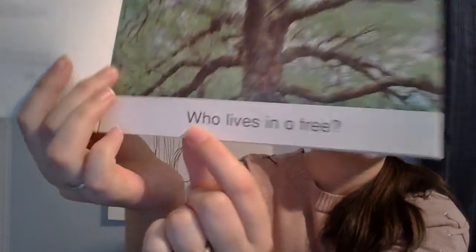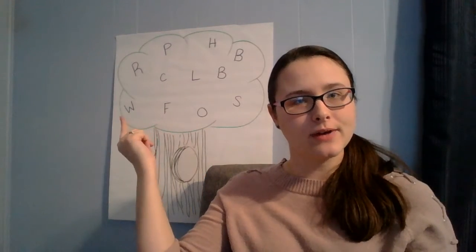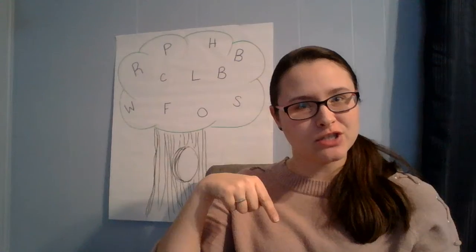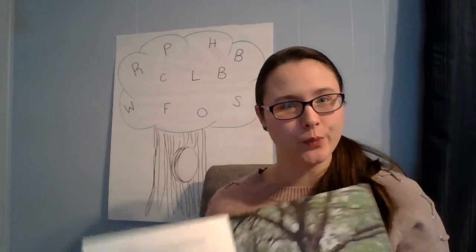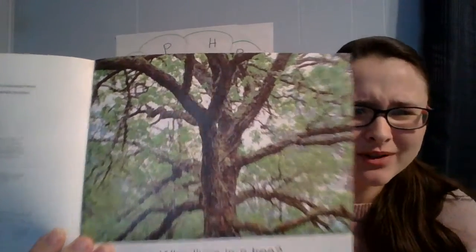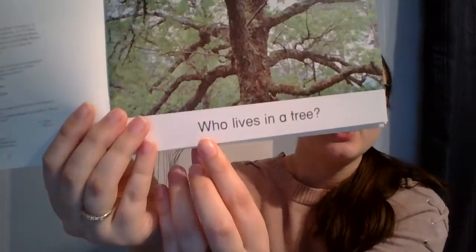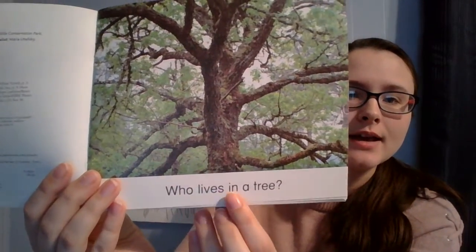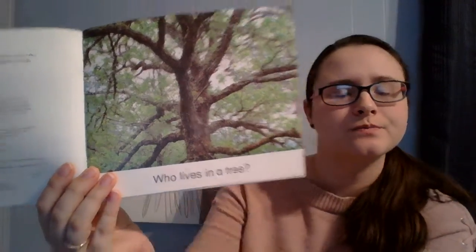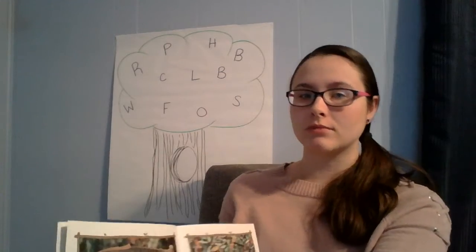Here is the beginning of my story. Do you know that letter? W. Whoa. Hey, we've got a W up here. Is this first animal the animal whose name starts with a W? What do you think? No. Do you see an animal here? What is that? Tree. Trees are not animals, trees are plants. It says, who lives in a tree? Who did you say lives in a tree? Let's see if they're in the book.